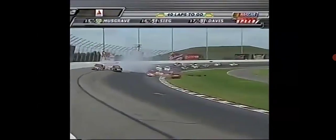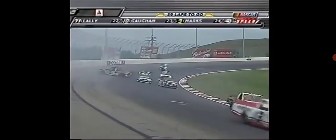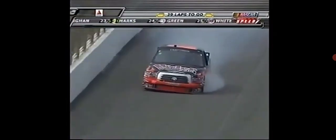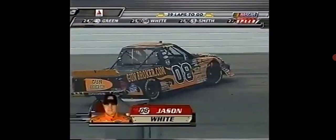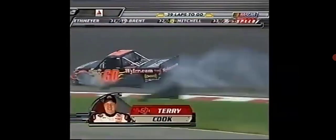And here comes an Aaron's Lucky Dog right now. Problems there. It looks as though 3 different trucks are involved and more starting to pile up behind them. Completely blocked the racetrack. You see all these guys stopping. You see Colin Brown had a top 10 run going. There's Terry Cook. He's involved. You see a left front tire cut down on his Wilder.com Toyota. There's Jason White, the 08 right there, the Gunbroker.com Dodge. Quite a bit of trouble on the racetrack, and that may have worked for Justin Marks. He may have been in line to get that Aaron's Lucky Dog, but tough break for Terry Cook in this Wilder.com Toyota. Terry's a former race winner here.